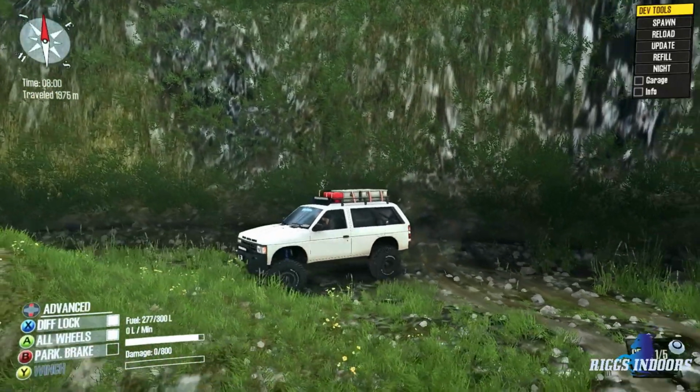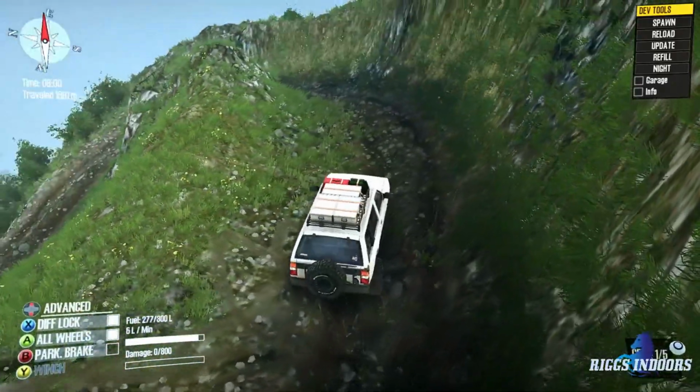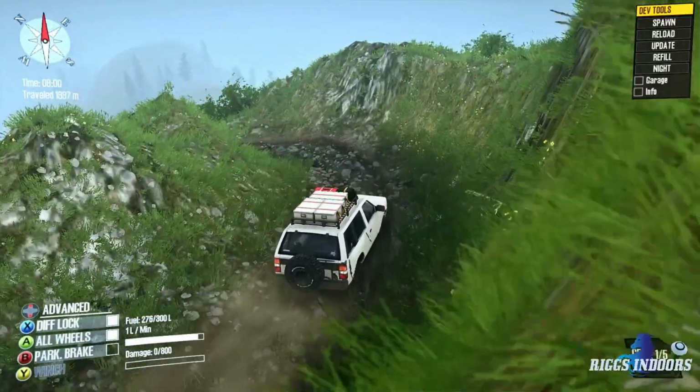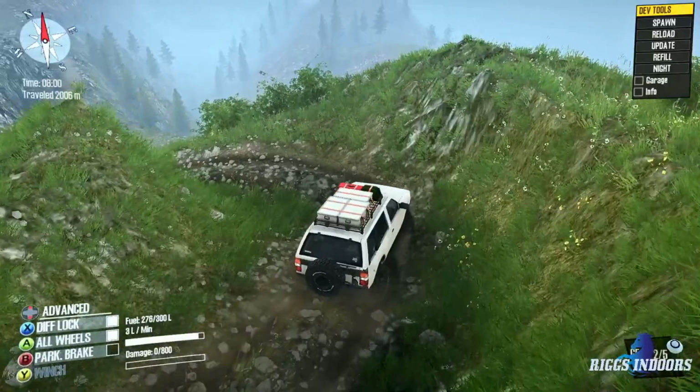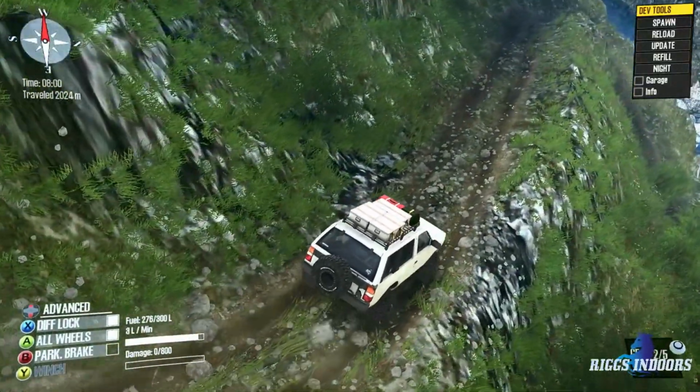The only reason I brought it up in low 3 is, why did I do that again? Oh yeah, I didn't know what the bumps were gonna be like, and I thought there might have been some metal along here. And then we also hit that one hill, and I was like, yeah, we're not gonna get a good hill start.